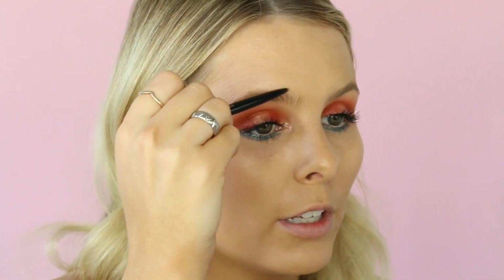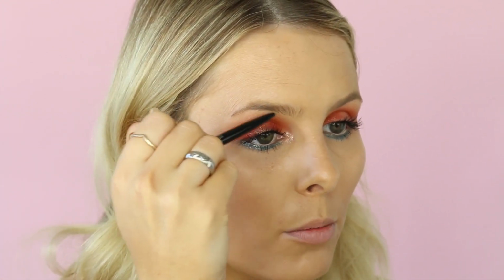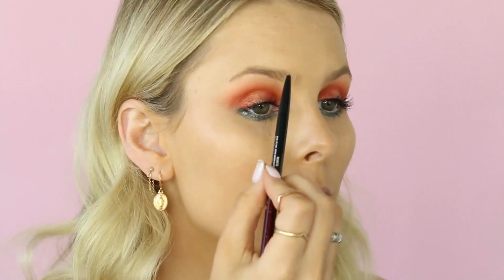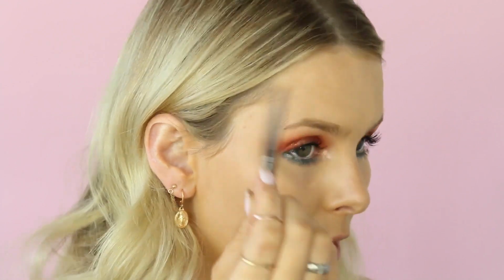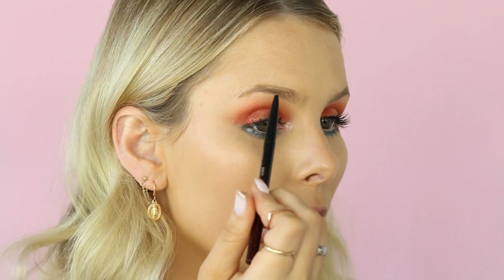Okay, for brows. Finally, brow time. I'm going to use the Kevyn Aucoin Precision Brow Pencil. I usually use the shade Ash Blonde, but I only have the shade Brunette at the moment. I very inconveniently ran out the other day of the Ash Blonde, so that's what I'm going to use. I actually think it'll still work okay, seeing as I've got some of my natural hair colour coming through at my roots.